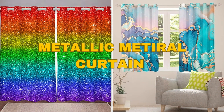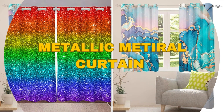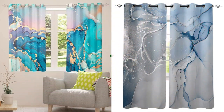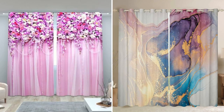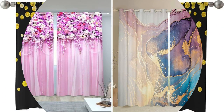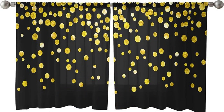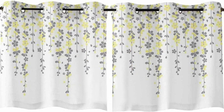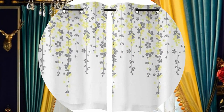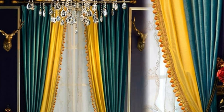Patterns and prints also bring character. Stripes, florals, or geometric designs can either complement or contrast with the room's existing decor. Length and style are crucial in creating the desired aesthetic. Floor-length drapes give a sense of grandeur and can elongate the room, while shorter curtains may be more practical in certain spaces. Additionally, the way they're hung, whether with decorative rods, ties, or valances, can add flair and personality.